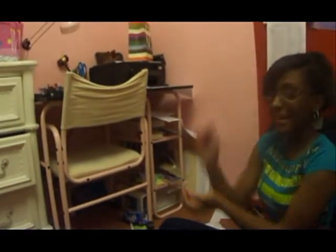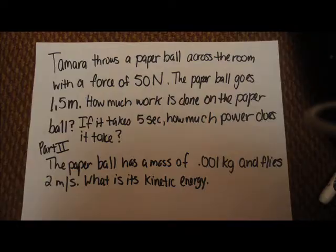Go. Tamara throws a paper ball across the room with a force of 50 newtons. The paper ball goes 1.5 meters. How much work is done on the paper ball? If it takes 5 seconds, how much power does it take? Part 2. The paper ball has a mass of 0.001 kilograms and flies 2 meters per second. What is its kinetic energy?